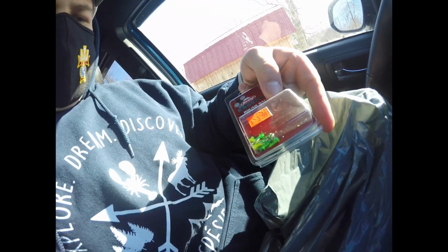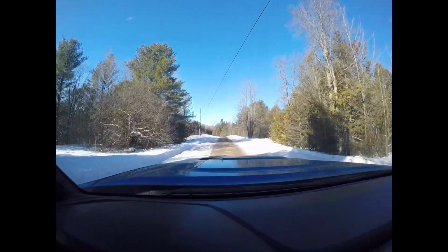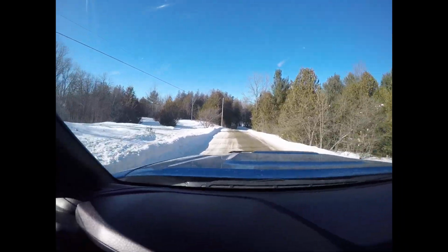Alright guys, so we got our minnows, as you can see there, and he also grabbed a couple goodies, so we'll show that. Just jigs, stuff like that. So we're almost back to the house there. I'm real eager to get on the ice.